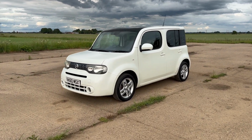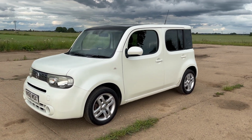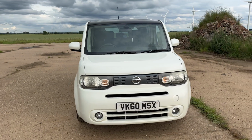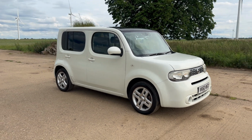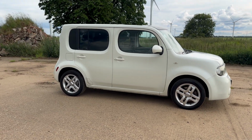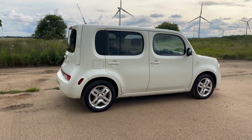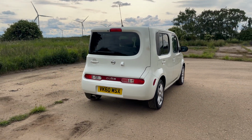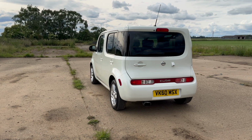Meet the Nissan Cube, Japan's living room on wheels that made it to the UK for a couple of years. Between 2009 and 2011, this was actually available in UK dealers, but otherwise the majority that you see will be imported. There were about 5,500 sold in Europe, and currently there are just over 1,000 Nissan Cubes registered in the UK. This particular one is a Kaizen, and it's got a 1.6 petrol manual.